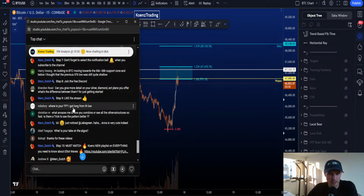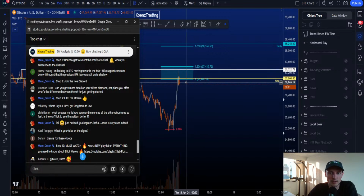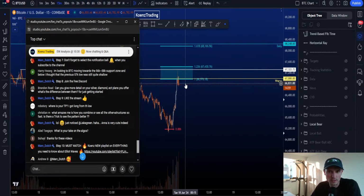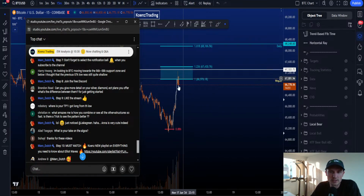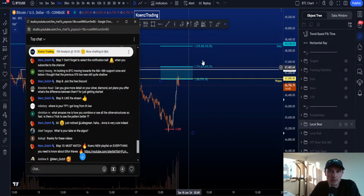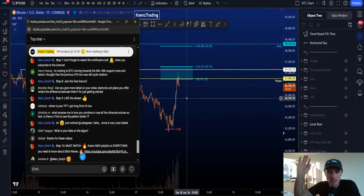Where's your TP? I got a long from the low. Well, this here is a TP1 area in my opinion. I'm not a financial advisor, and I of course manage my positions, but whatever. So my TP1 of course is the resistance, because this is a potential wave C area. So of course I take a TP1 here, and if it moves, it moves. Stop loss is break even. I don't want to see it go all the way down to 66k. That would be bearish. I first want, in an impulse, I look for price to continue up. So TP1 is taken, and I just let it go.